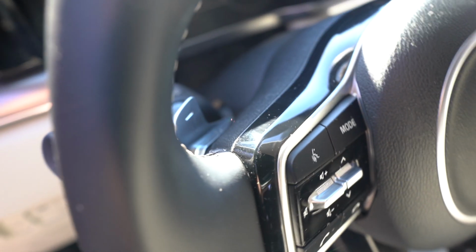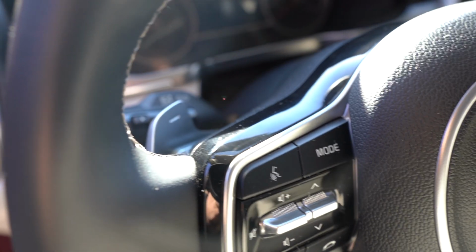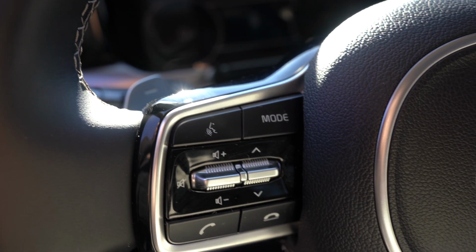The funny thing is, if you push up, the volume goes up as expected with the plus icon displayed there. But the track button, you actually push down to go forward to the next track, as opposed to expecting pushing up to go forward in the next track. That's not how it is. So again, volume up is up, down is volume down, but for the track button, down is next track, up is rewind or restart the track. Interesting, right?